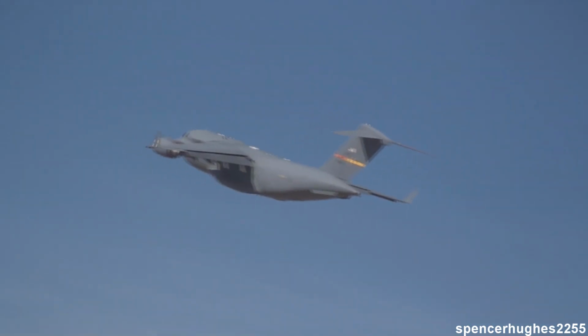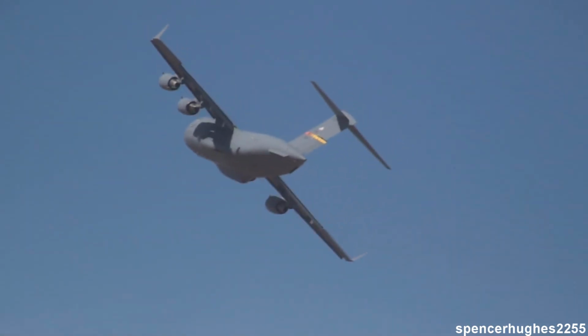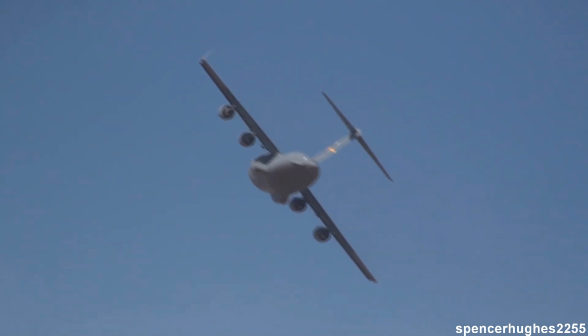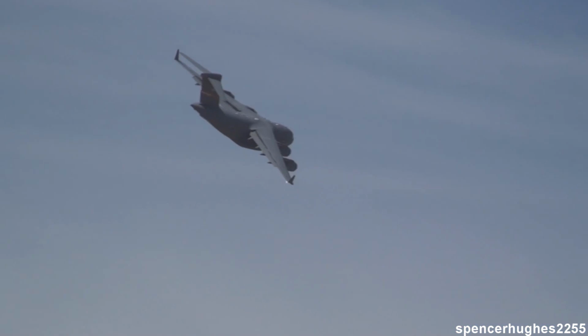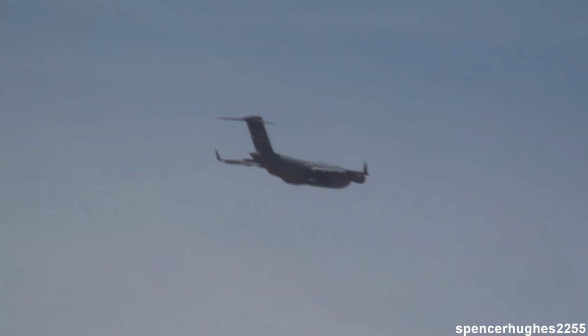174 feet long, nose to tail. It's 170 feet wing tip. Basically, you have a giant square maneuvering like that. Can you believe it? That's capable due to the quadruple redundant digital fly-by-wire flight control system. Try to say that 10 times fast.